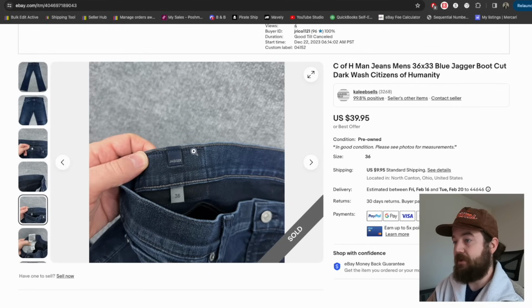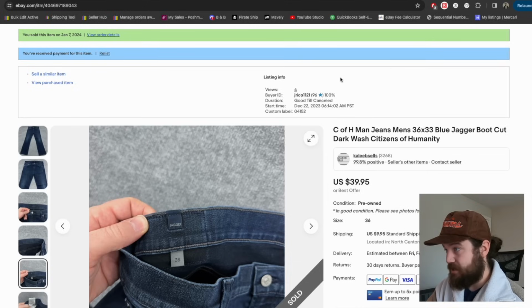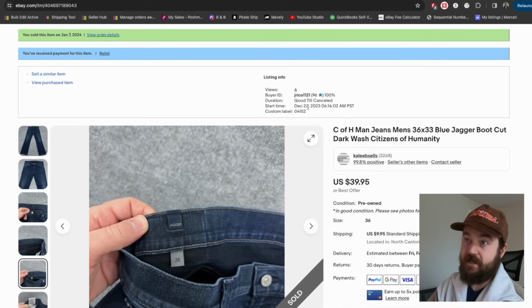And it did have the style name here as well, so I was able to put that in there, and it's boot cut, which is definitely in style right now. So all those things combined together for a $40 sale. And you can see here that I listed it on December 22nd and it sold on January 7th. So you know, a little over 2 weeks to get that sold for full price. So that's awesome in my opinion.